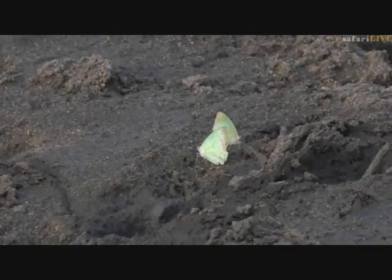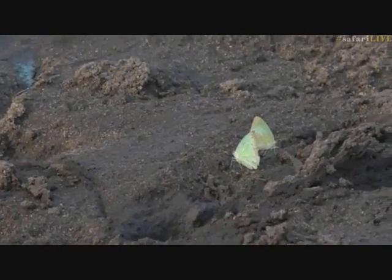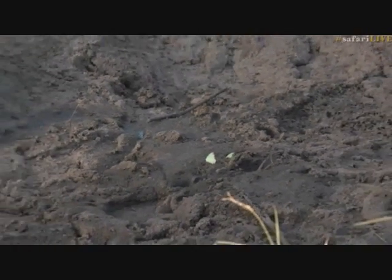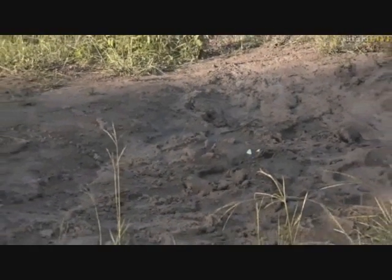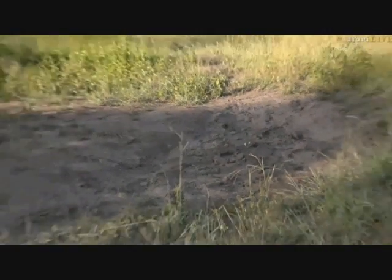Now what they're doing on the ground here is sucking up the moisture and salts that have been exposed by the drying up water. And these salts would be crystallized now through evaporation on the surface of this mud wallow, and the butterflies, while it's still liquid and in concentrated form, can then suck up these salts and use them.